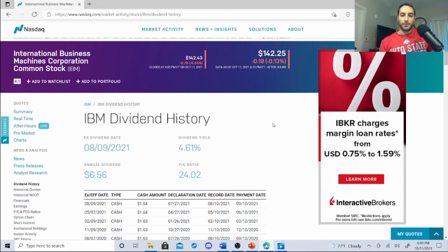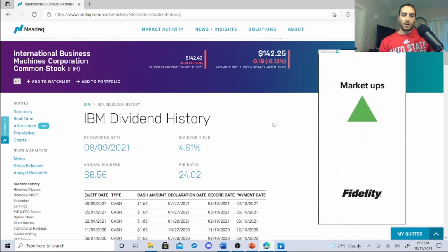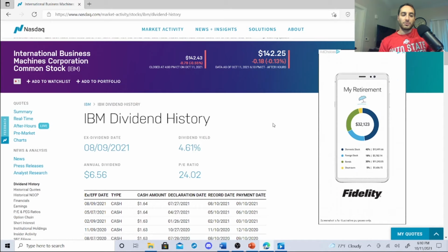4.61%. And it's 142.25. It hasn't really jumped up as much. And that's what makes these guys really attractive. And this is what I like about them, and why they're on my radar. This is beautiful for retirement pension. 25 years of increasing dividends. How do you say no to a dividend stock like that? This is why this is on my radar.